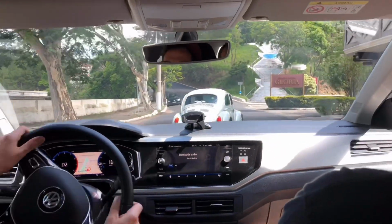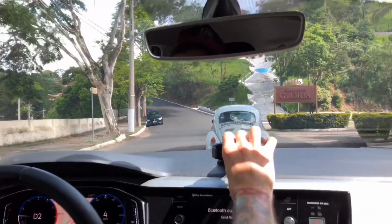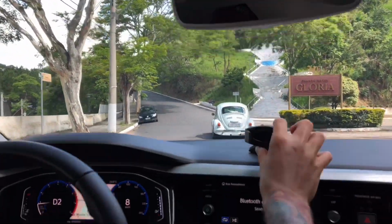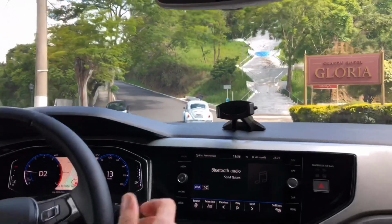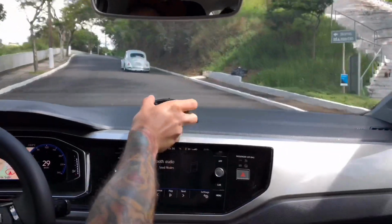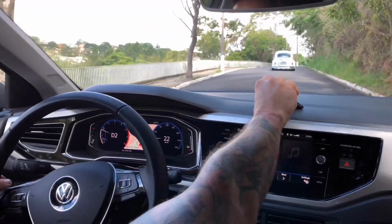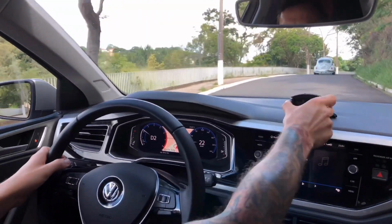So back to the Virtus. Look at this snazzy cell phone holder. It is original, but boy, it does not seem very well attached. I was told this is a legal requirement in Brazil on new cars, which does make me wonder if it's available to buy, if we can find the part number.